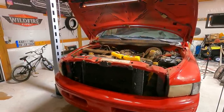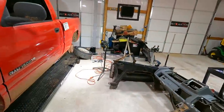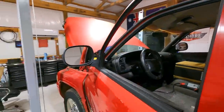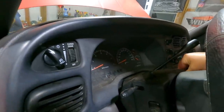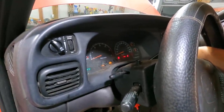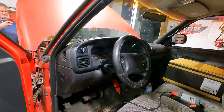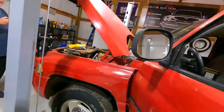Okay. Here we go. We haven't bled the brakes yet. Right now, I'm just going to fire it up. Make sure that she wants to run. Hopefully she does. Then we can bleed the brakes later. Oh, dude, yeah. It's still squealing. Huh? A little bit.